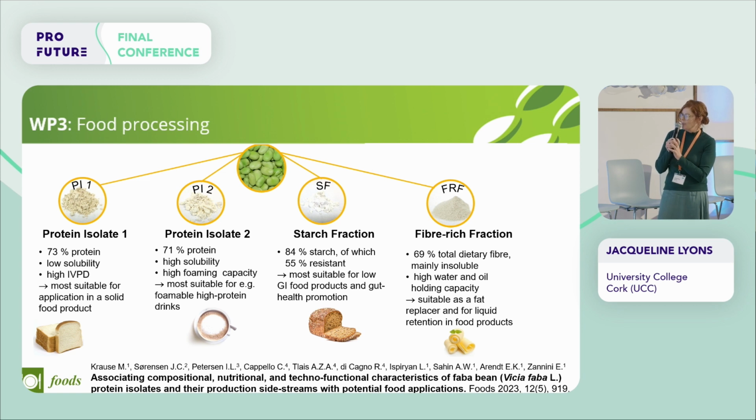But just to show a result here, this is a recently published study from this work package. They took fava bean and looked at the various technofunctional characteristics of fava bean protein isolates and their production side streams. When they broke the fava bean into these different component parts and looked at the side streams associated with that, they looked at this in terms of potential food applications and wrote a paper based on where they believe each of these fava bean fractions would best be placed in terms of product development.